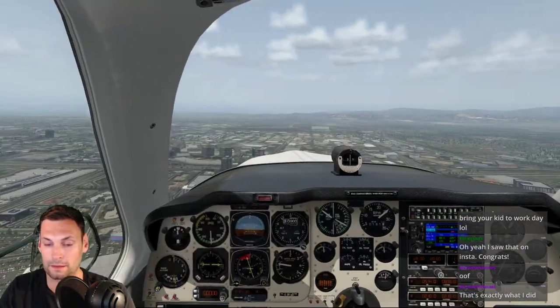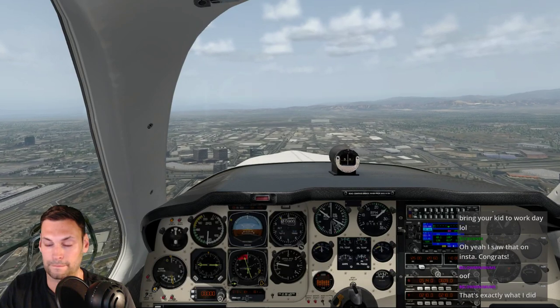Bonanza 143 Victor Bravo is clear of runway 25 at taxiway Charlie.